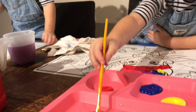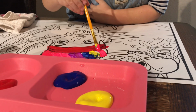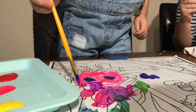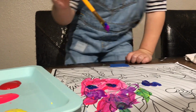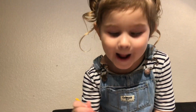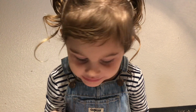Okay, so I forgot. I already picked pink, but I already picked two pinks. Nice, Nova. I like how you paint with the paintbrush. He's rainbowy. Oh, really? He's gonna make rainbow hair.